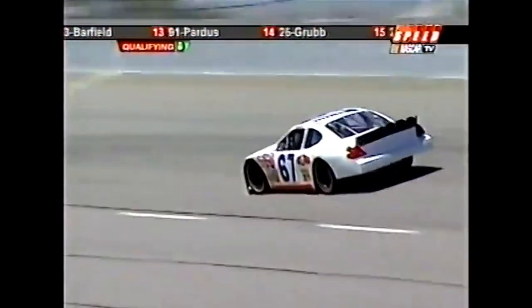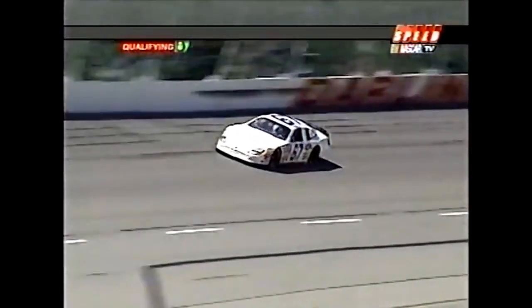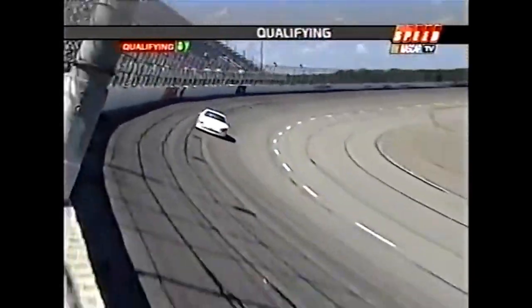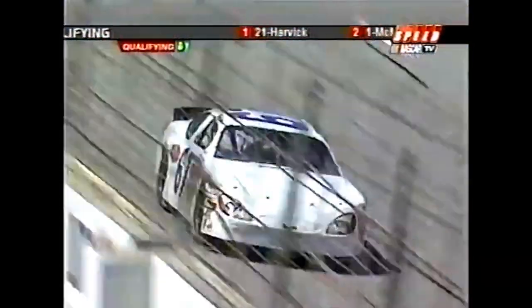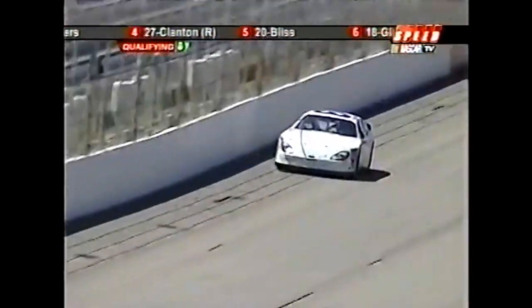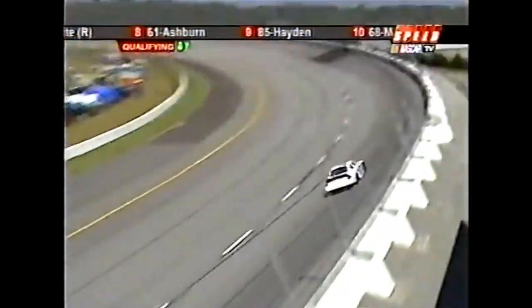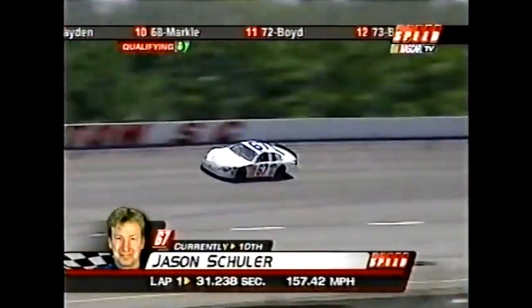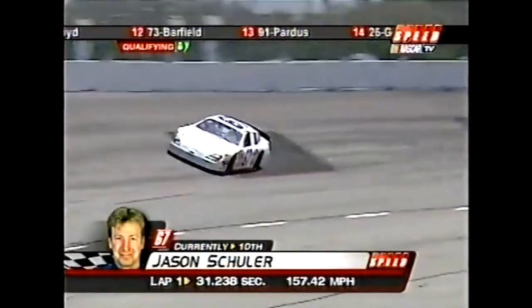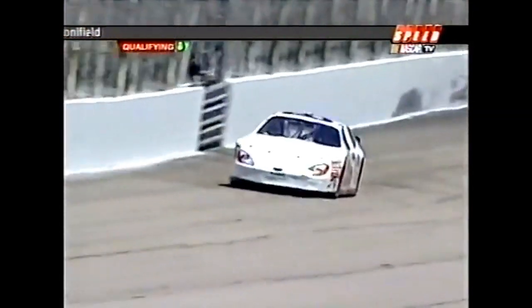Jason Schuler is trying to make his second start at Darlington after the spring of this year. He started 20th on points, finished 22nd, driving the number 73 Ford. There he is in the 67, and that's a decent lap, 10th at a 31.23. Jason looked nice and smooth on that lap. Everything looked like it's working pretty good. The race car looks like it's into the racetrack pretty good. He actually picked up just a little bit from what he practiced, about a half a tenth.